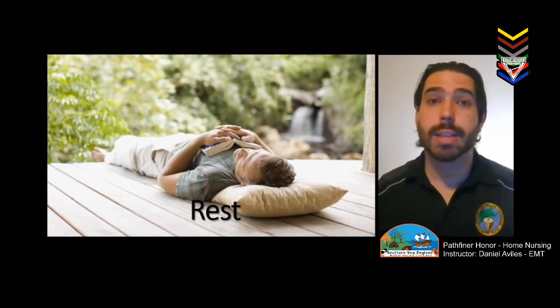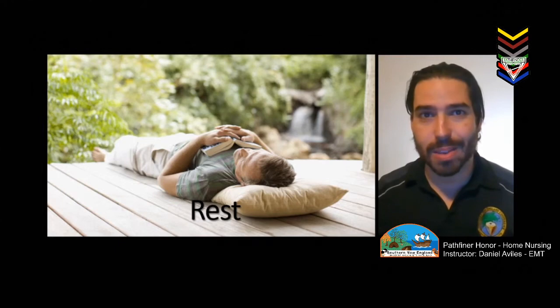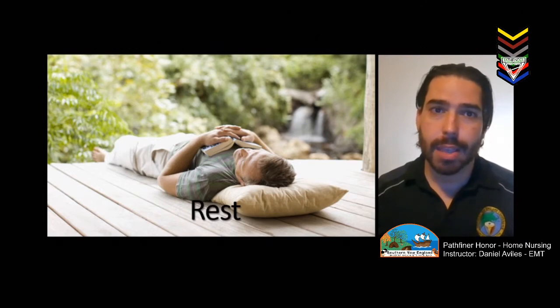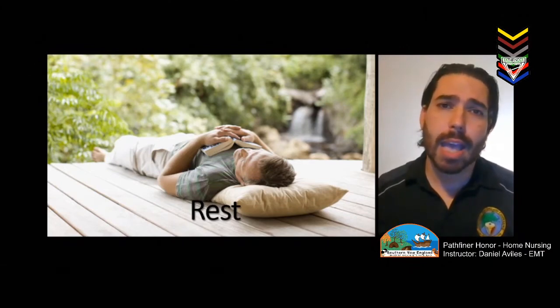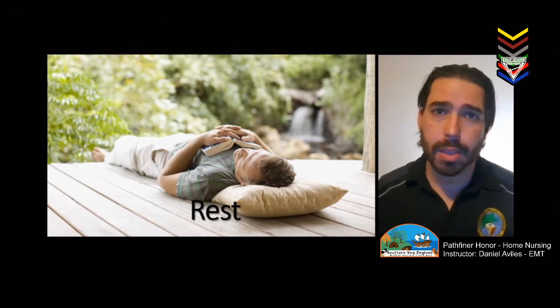R for rest. Now, a lot of us are getting quite a bit of rest now with the COVID virus going around. But it's important to rest, especially if you're busy, if you're always out, if you're playing sports, you need to rest. Your body needs to regenerate. As a matter of fact, God told Israel, He told humanity, He told you, He told me, one day a week we need to rest.